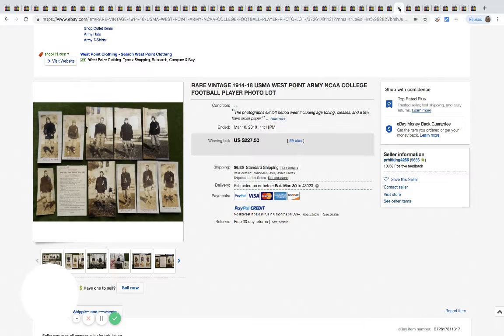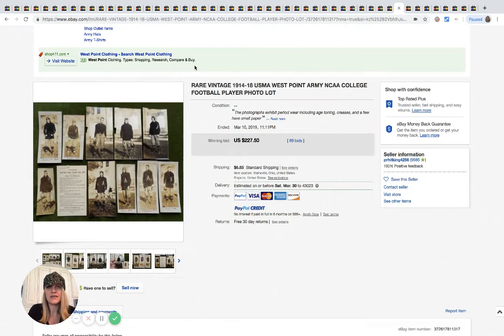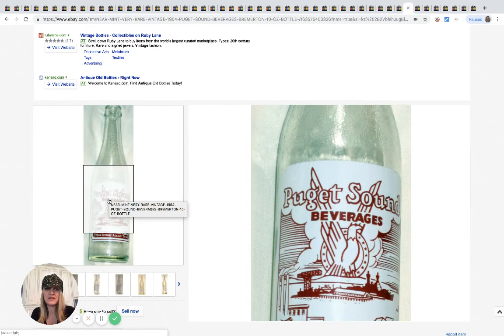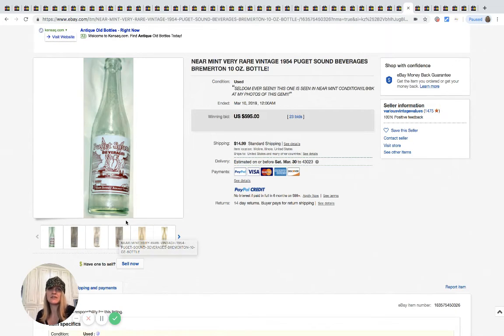Okay, this is cool. These are Army college football player photos. How cool is that? And this went for $227.50. And they're from 1914 to 1918. Okay, so this is a very rare beverage bottle. Is it Puget or Puget Sound is the name on the bottle. It sold for $595 with 23 bids.